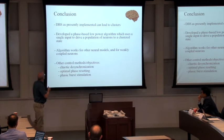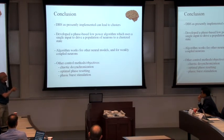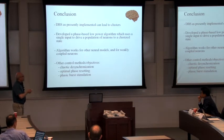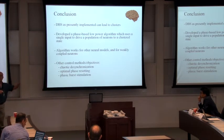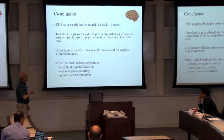Okay, so in conclusion, kind of returning to the clustering idea, it seems that DBS as presently implemented can lead to clusters. And based on that, we developed a low-power algorithm that uses a single input to drive to such a clustered state. I didn't have time to show you, but we applied this to other neural models. Really, all you need to know is the phase response curve of your neurons. They can be weakly coupled. You can add noise and so on. The algorithm seems robust, at least for sufficiently weak coupling and sufficiently small noise.